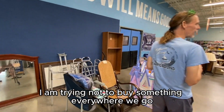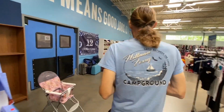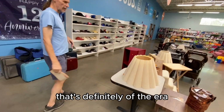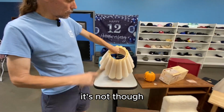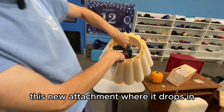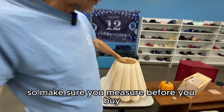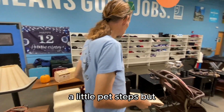I am trying not to buy something everywhere we go, necessarily. Yeah, it'll be fun enough. Here's some shades. That's definitely of the era, $4.99, or it looks of the era. It's not, though, because it's got this attachment. And be careful with some older lamps. This new attachment where it drops in doesn't always fit over the hardware, so make sure you measure before you buy. Little pet steps.